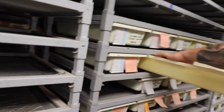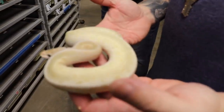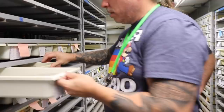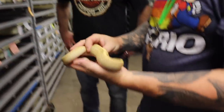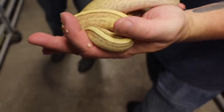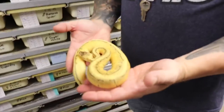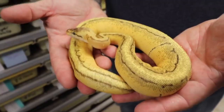So these are some of our red stripe, super stripe spinner blasts. That's a red stripe, super stripe spinner. And then this is the same snake, just minus the spider. So that's a red stripe, pinstripe, super stripe. It's so different. So crazy how one gene makes a difference. It makes a huge difference, we talked about it. Very reduced, like no patterning on the side. So we produced a couple of them.